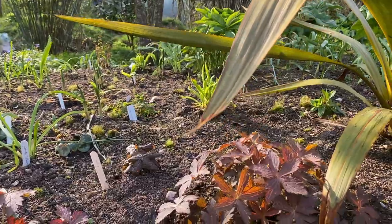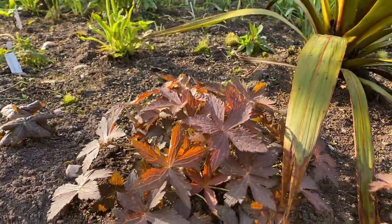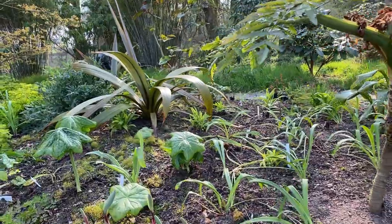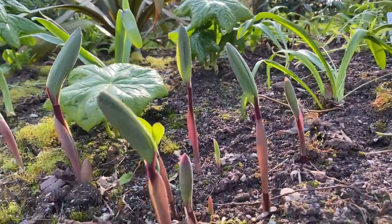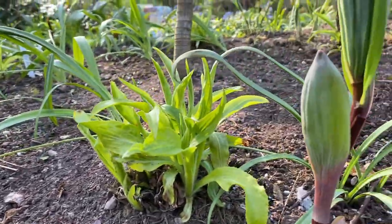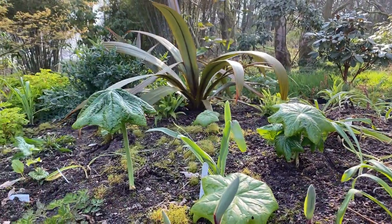Copper. Copper. You'll have to look it up. Copper something. It's a fabulous one. Look at all the snouts of plants sticking up. I'm building up a really big collection of polygonatums. This one is called Red Legs. Isn't that lovely? Here's another. Oh, there's so many. I'm not even going to start going into them.